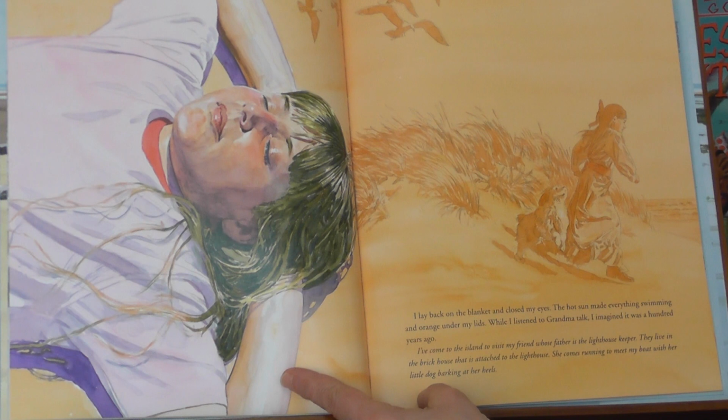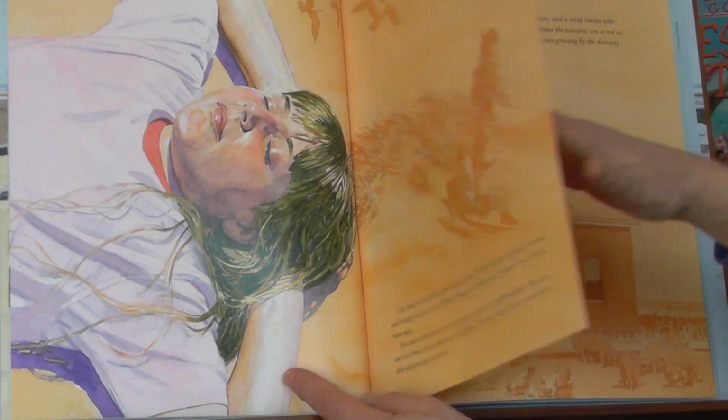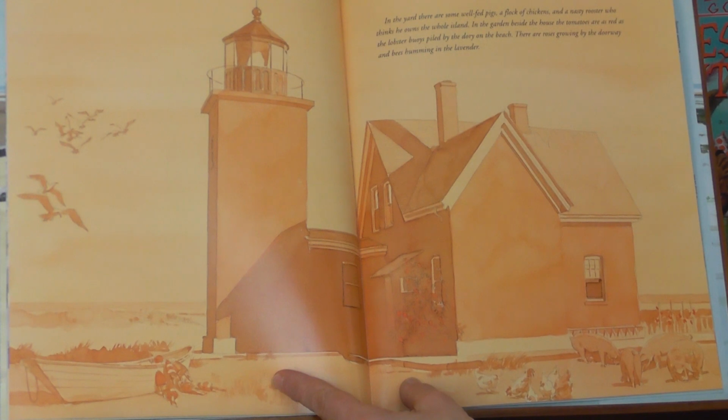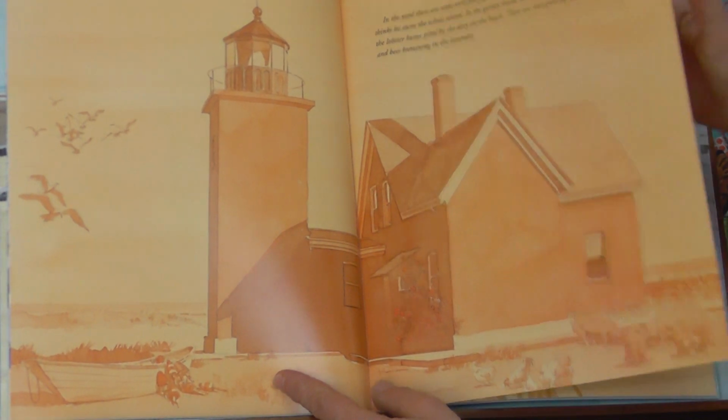They live in the brick house that is attached to the lighthouse. She comes running to meet my boat with her little dog barking at her heels. In the yard, there are some well-fed pigs, a flock of chickens, and a nasty rooster who thinks he owns the whole island. In the garden beside the house, the tomatoes are as red as the lobster buoys piled by the dory on the beach. There are roses growing by the doorway and bees humming in the lavender.